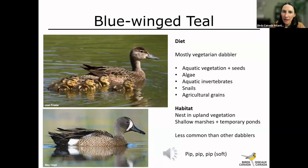Blue-winged teals, again, sort of classic tale I've been telling you all night. A dabbling duck, they will eat basically anything, but it does focus on plant matter outside of the breeding season. So we're talking about aquatic vegetation and seeds, algae, agricultural grains, and then during the breeding season, they'll have things like aquatic invertebrates and snails.